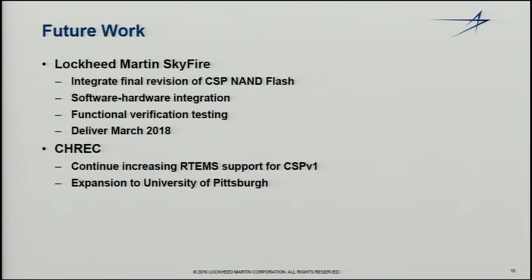So future work, Skyfire, like I said, they're going to have to deliver this early 2018, so they're going to begin their software, hardware, integration testing, continue doing that functional verification testing, as well as the University of Florida, or I should call them Shrek because they're transitioning to the University of Pittsburgh. But they're going to continue to solidify their NAND controller driver that they've developed in RTEMS and deliver that to us.